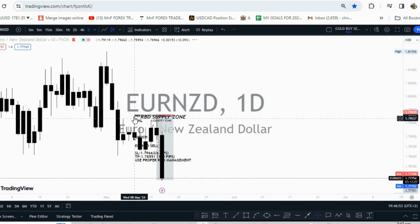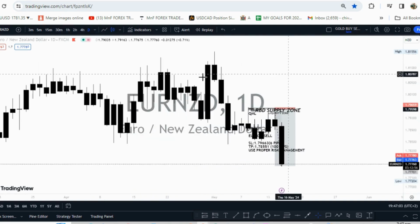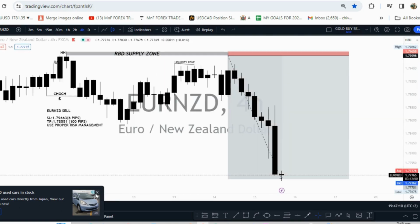So we're left with a big pin bar right here. But if you go to the 4-hour time frame, you'll see that that's not a pin bar. There is something hidden behind that. So it's your job as a trader now to start going all the way to the lower time frame so that you can see what is the market telling you at that particular area.